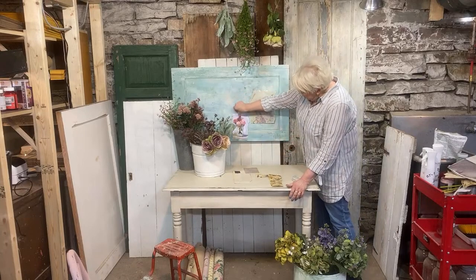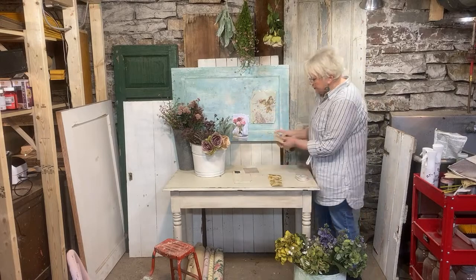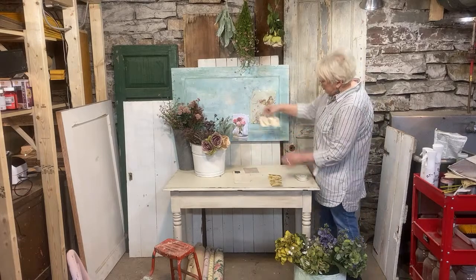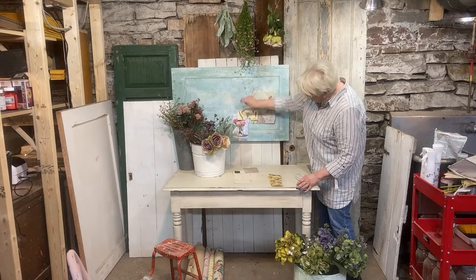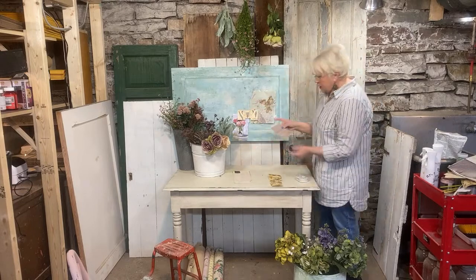So if I were to use this as an actual inspiration board, I would pull different pieces like I'm doing now to see what colors I like. Is this going to work together? Do I like the way this is coming together?